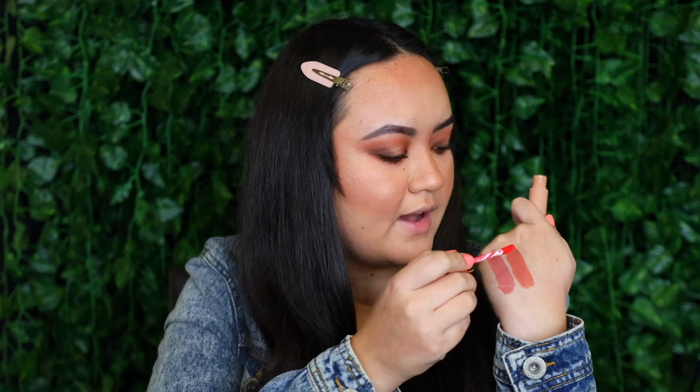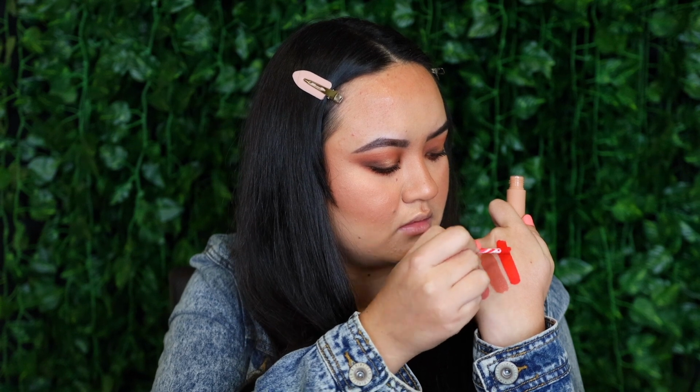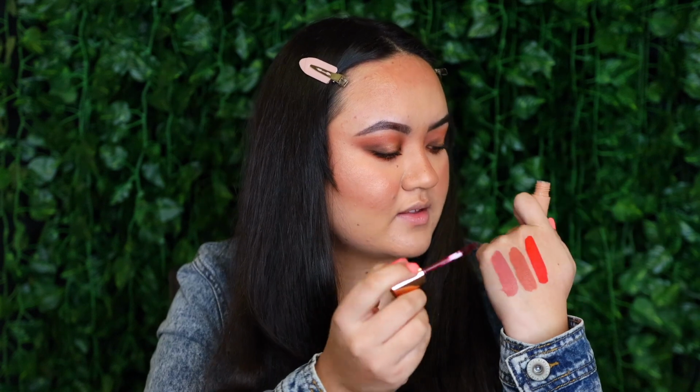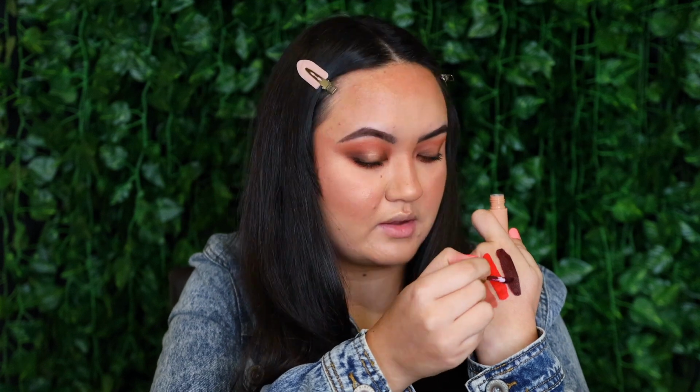Next, I've got Hot Fire, which is a matte lipstick. So stunning. Definitely one of my favorite orangey reds I've ever seen. And then lastly, I've got Saváge, which is another matte lipstick. It's a really beautiful eggplant purple. So once again, here are all of the swatches.